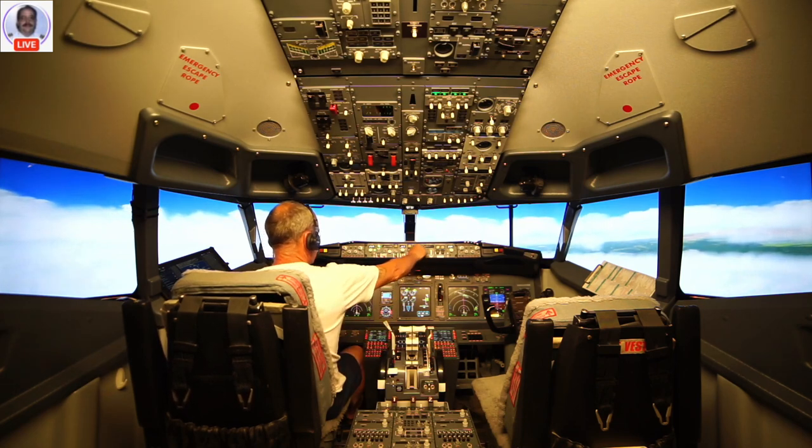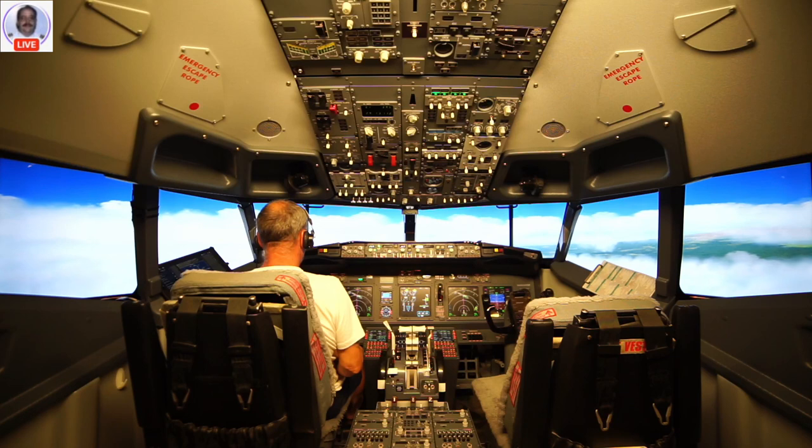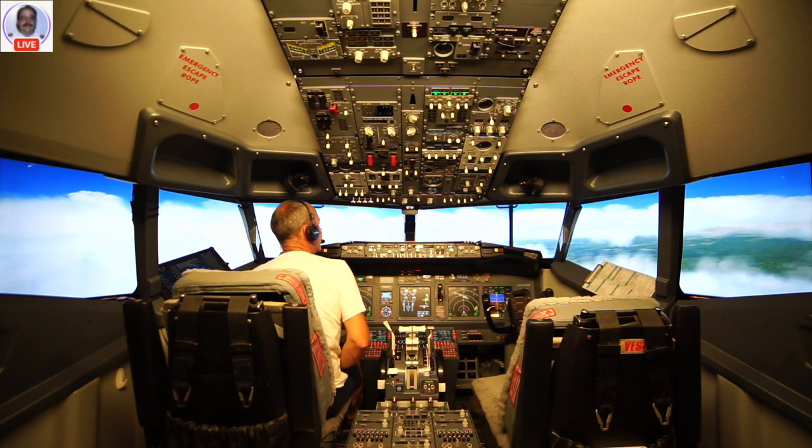Target 944, contact Toronto Center now at 135.166. A little bit of light chop, 14,000 up. And light turbulence there, Canada 944. Okay, 944, check your message. Beautiful ride, Zibo, beautiful ride.